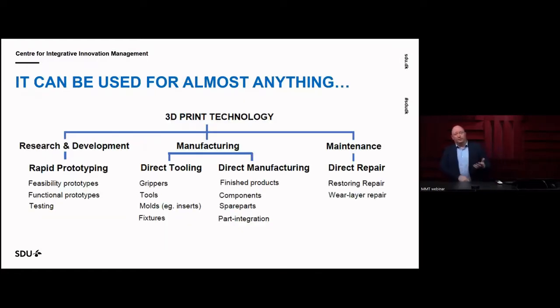First of all, talking about 3D printing or 3D print, that is the overall technology. Then we can move a step down where there are different concepts, either R&D, research development, manufacturing, or maintenance. Below that, we can see in R&D, we go for rapid prototyping, and that can be all kinds of prototypes used for testing. And that can both be for field test or others.